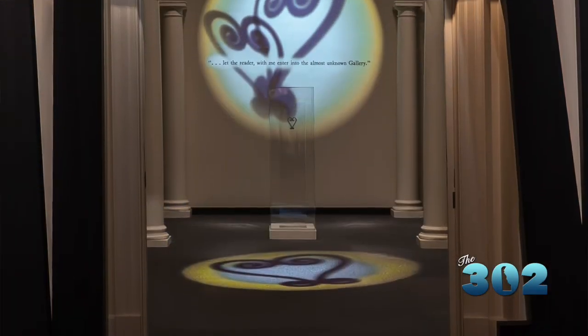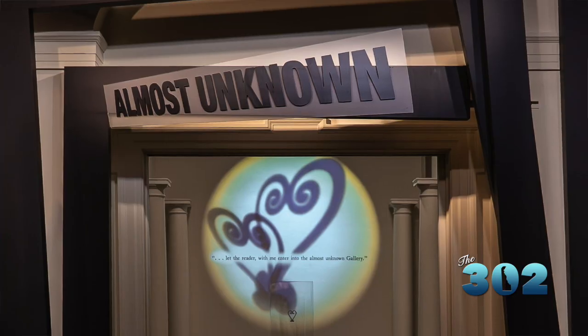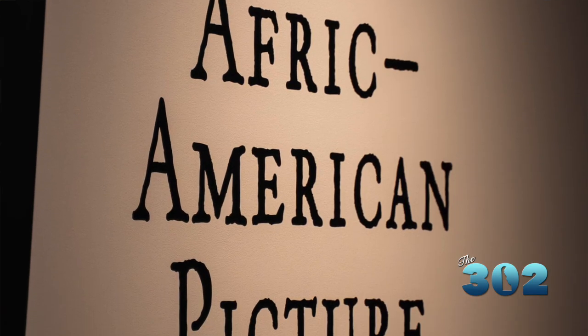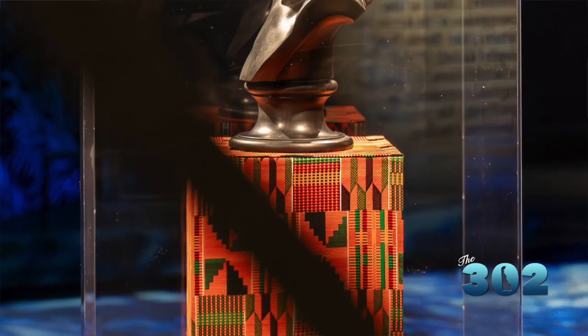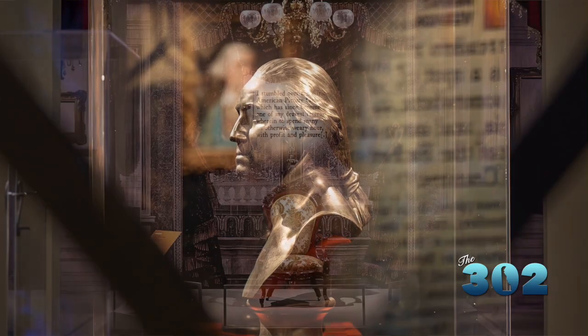Now they have Almost Unknown. Have you seen this? Yes, so that completely exceeded my expectations. Oh my goodness. So what that is, it's about an African American who wrote an essay. This is an actual essay about what a museum dedicated to African American life would look like back in the 1800s. And this is the first time that it's been brought to life through artifacts and also through immersive experiences.